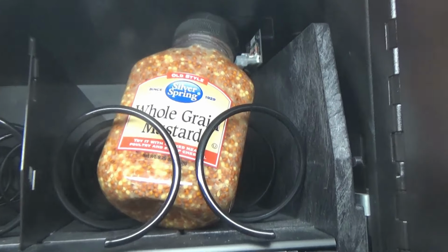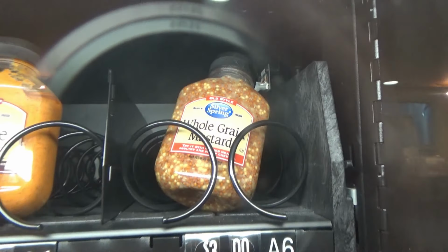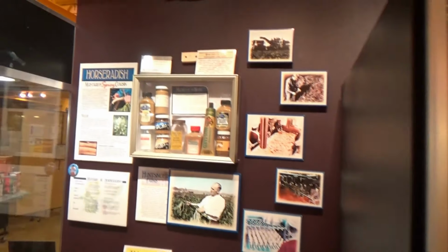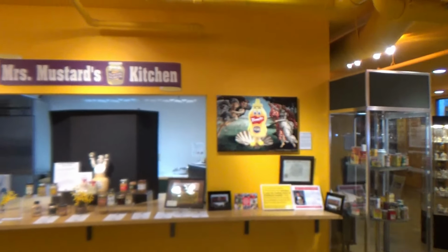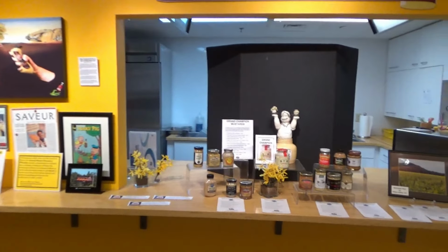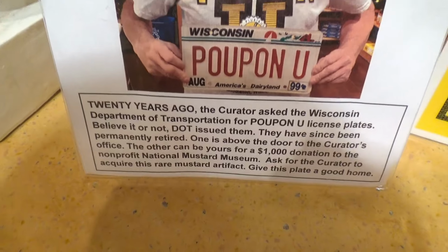I gotta try this. Whole grain mustard. I like whole grain bread, so maybe I would like that on it. Let's see what else they have around here. Have you heard of Mr. Mustard? Mean Mr. Mustard? Well, this is his wife's kitchen. This guy got a license plate from Poupon University, I guess is what he was referring to.